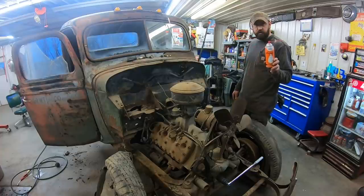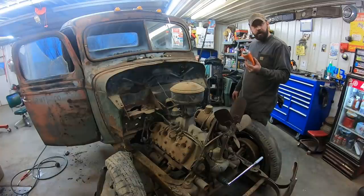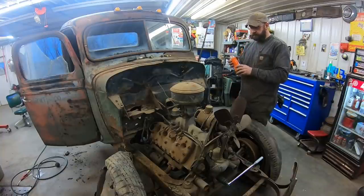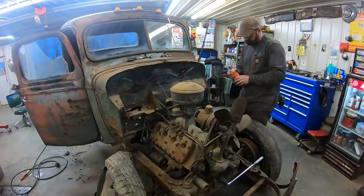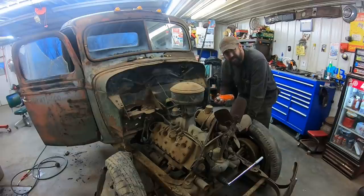Kroil, the new convenient king size. Thanks to whoever sent this, can't remember who it was. The oil that creeps. A lot of creeps around here. Loosens frozen metal parts, or your money back. Well, let's give this a shot. It does smell pretty good. I think this is like an East Coast thing, Kroil. You don't hear much of it around in the Midwest.